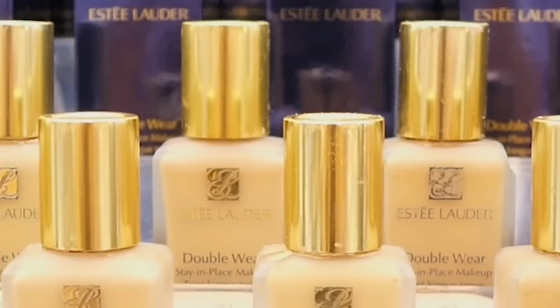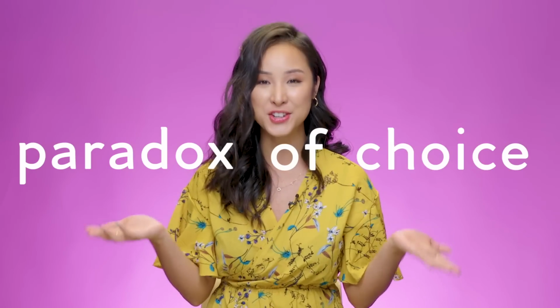You know when you go to the store and you're so crippled with all the products that are on sale and you're just kind of like, oh, what do I do? This is also known as the paradox of choice. Mia, what about you? I just want my skin to look like skin.